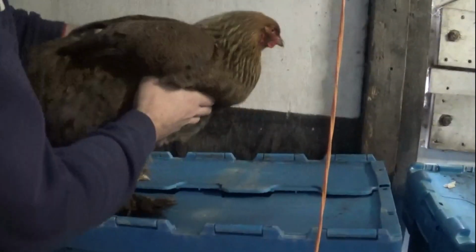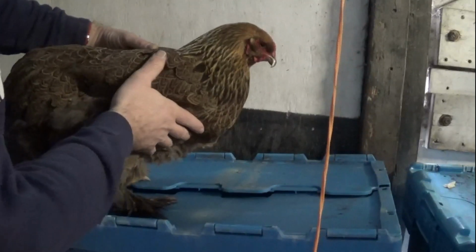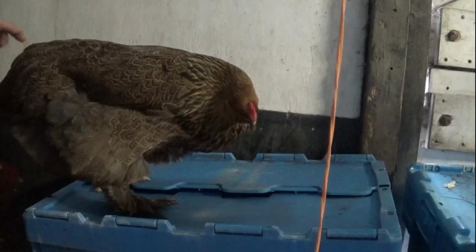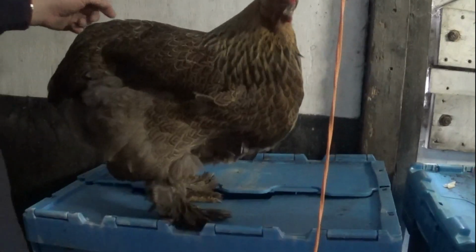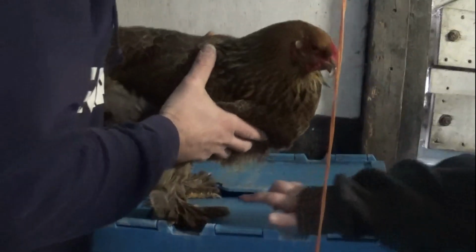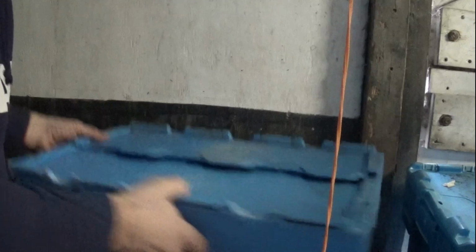So, she's a big girl. I think these are Brahmas. Is it Brahmas? Let me know in the comment section down below. Okay. She's got a bit of a wonky beak, but apparently that don't stop her. We have had ones with wonky beaks before that we've been able to sort out. She's a big old girl, aren't you? Right, let's put you out the way. And then we'll swap over boxes.